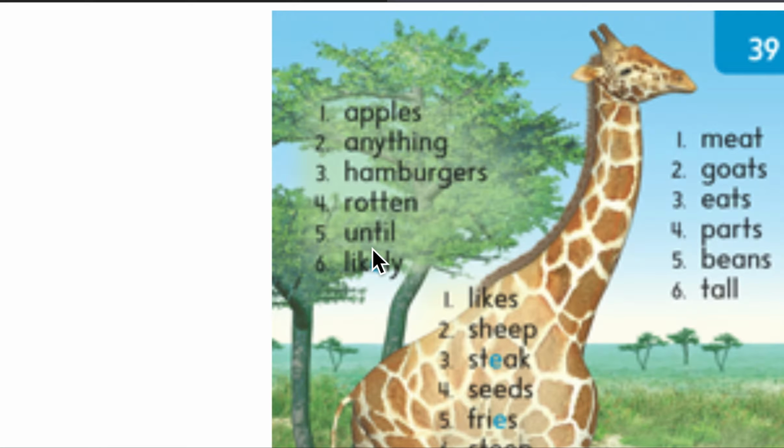Word five. The first part is spelled U-N. What does this part say? Un. The second part is spelled T-I-L. What does that part say? Til. What is word number five? Until.